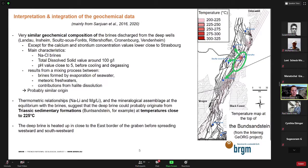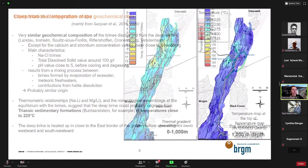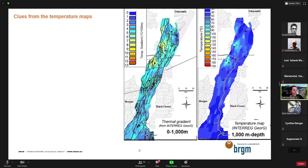So the deep brine is probably heated up close to the eastern bound of the graben, in the southwest part of Karlsruhe, before spreading westward and southwestward. That's a clue given by the geochemical data. Now, some clues from the temperature maps.